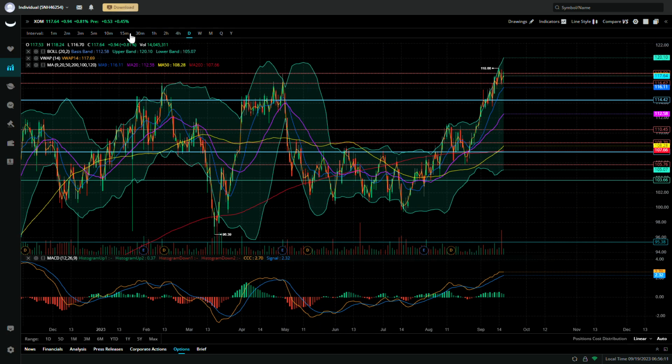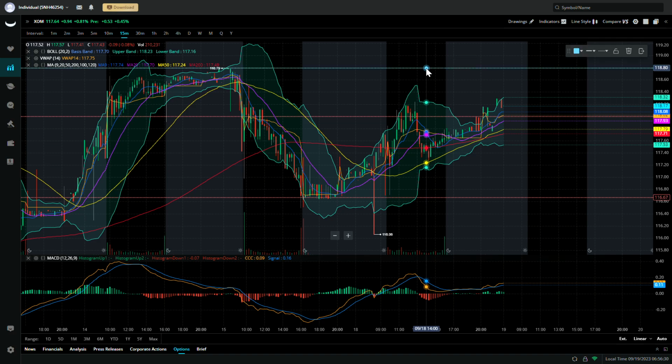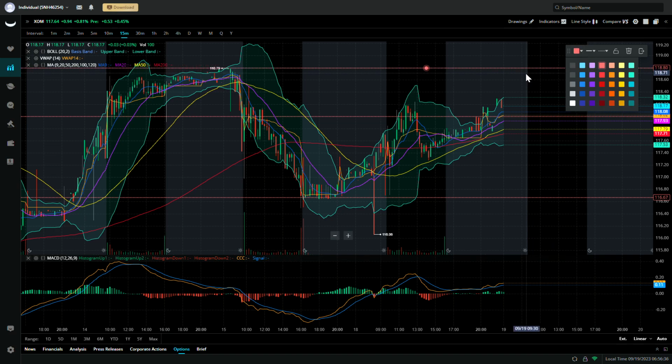But we do have ExxonMobil and Chevron both. You can see ExxonMobil here. This 118 level has been a big level, 116.67. If we lose it, Chevron Mobil needs to clear this level right here at 118.78. We're going to put a line in at 118.78, 118.79. Let's make it 118.80. It needs to be cleared if we are able to push from here.